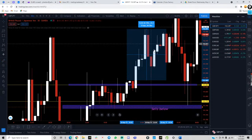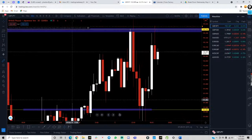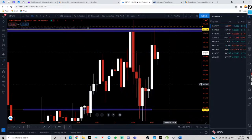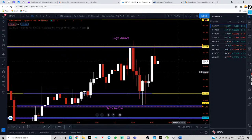So it's a 20 pip move, and then if you had held the trade all the way up to London, then 36 pips. Just waiting now.